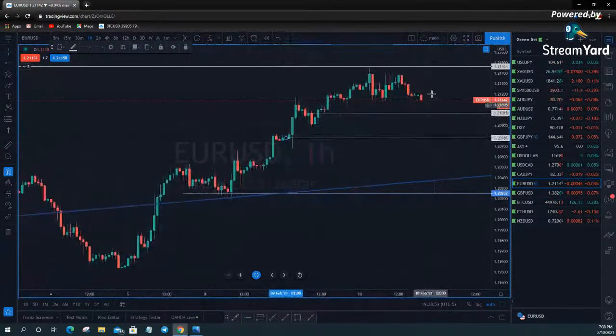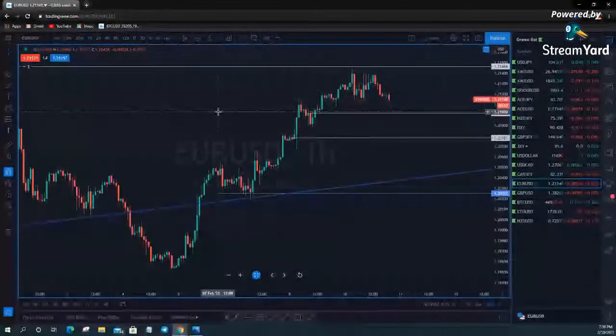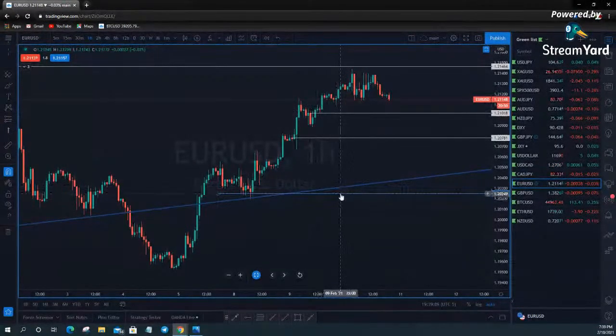I do believe this 1.21018 level is going to be the first level that is tested. And if we break below that and we start heading lower, then this level down here at 1.20781 would be the next area to look for. Remember, I am already positioned in this trade. I already took profits on this trade. It was a 5% win. My stop is at break even.